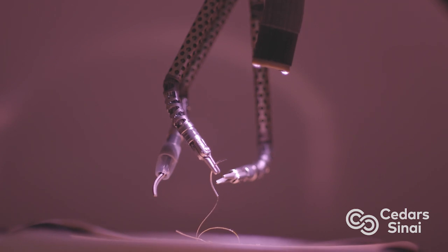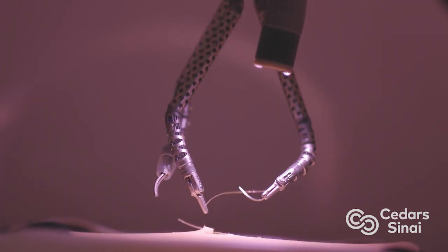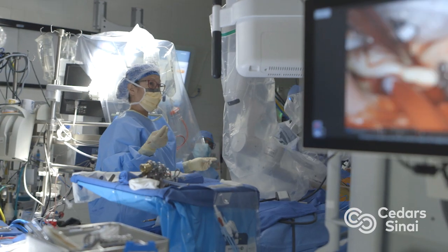The second reason I like to use the robot is it completely facilitates this super precise surgery through tiny incisions. And the third reason I like to use it is because the whole team can see in real time what you're doing. And that makes it a great educational tool, not just for your team, but for other surgeons.